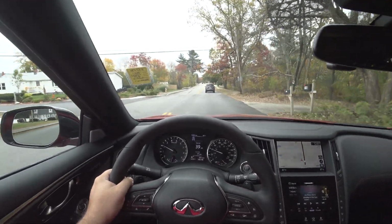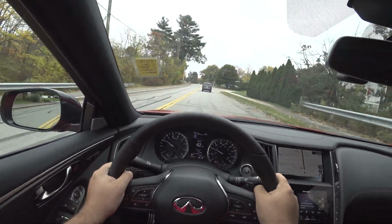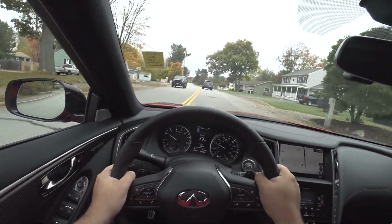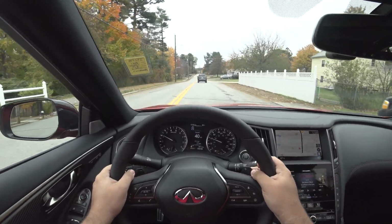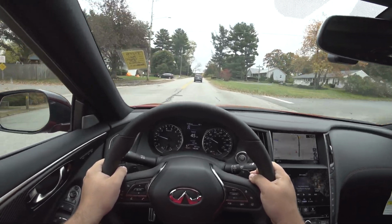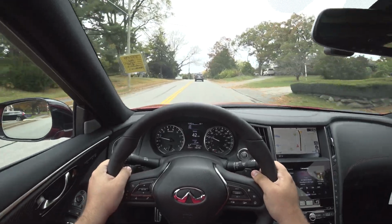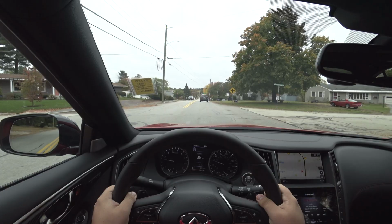Because I could hear little burbles on the overrun. Nothing loud and noticeable, but you can feel it in there. So if you were to put an exhaust on this 100%, you could definitely make some pops and bangs. Especially if you put a crackle tune in it, but don't ever do that. It ruins the car. I wouldn't even say, muffle or delete, anything like that.